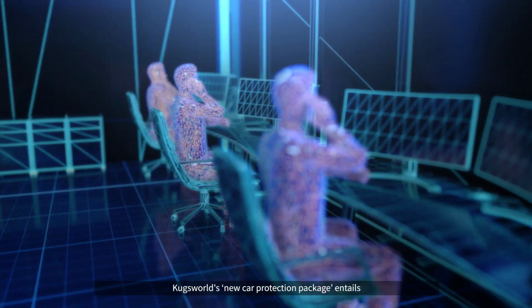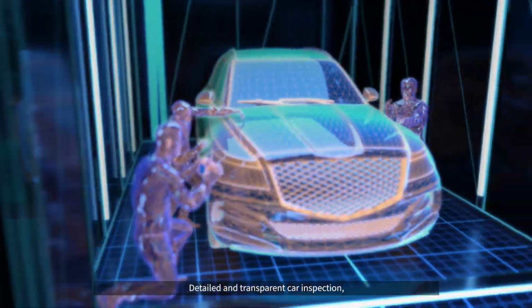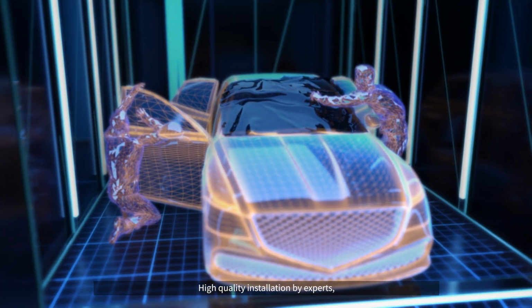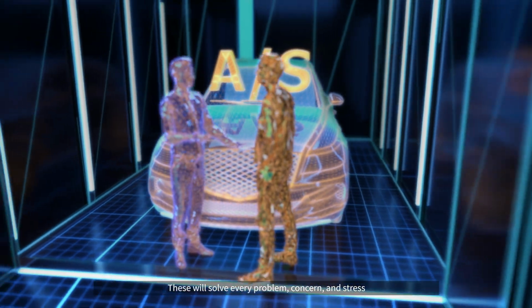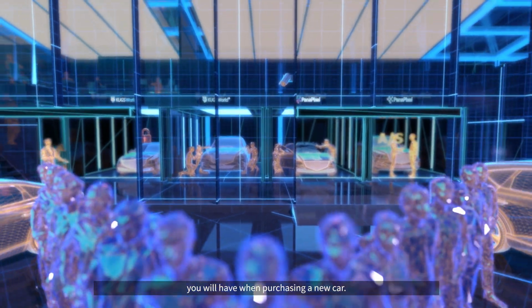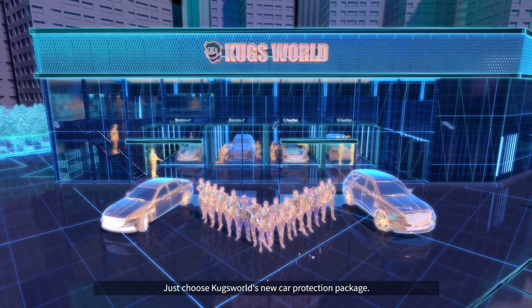KUGS World's new car protection package entails safe car storage, detailed and transparent car inspection, high-quality installation by experts, consistent after-sales service and maintenance. These will solve every problem, concern, and stress you will have when purchasing a new car. Here, it's very simple. Just choose KUGS World's new car protection package.